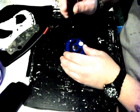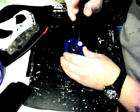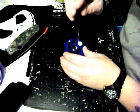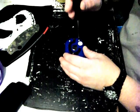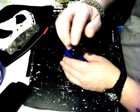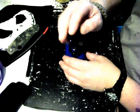So what I'm going to do is take these batteries out of here, and these are AAAs, and I'm going to put the Energizer Maxes in there, so I don't have to worry about it leaking and destroying my equipment. Even though it was cheap, it actually works really good. I'm really stoked about it.